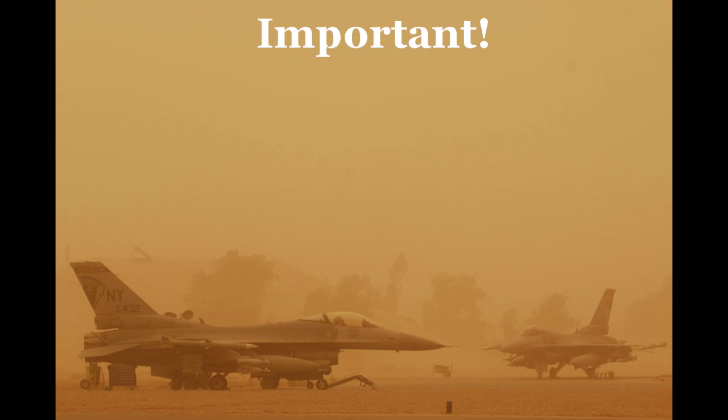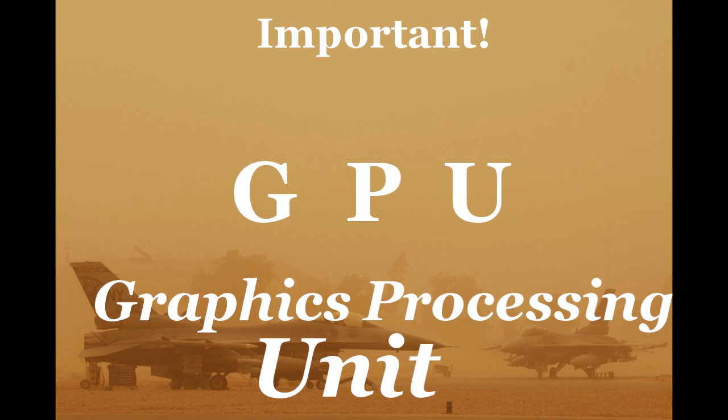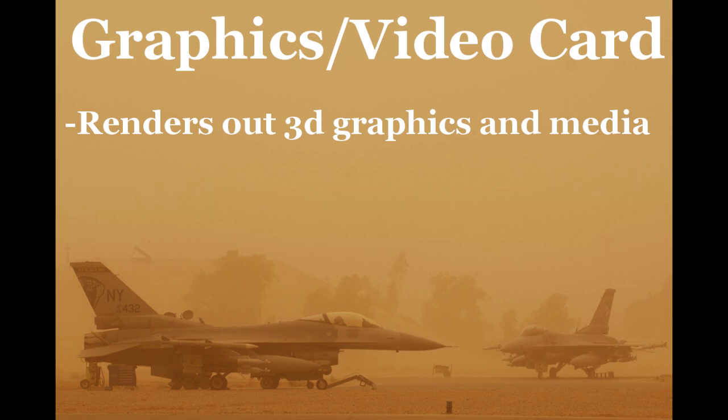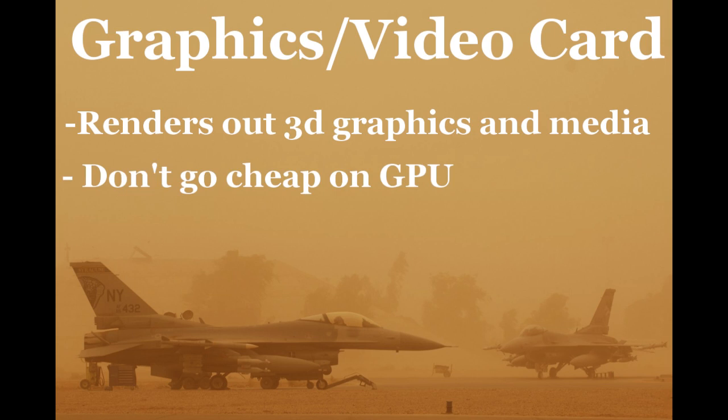Now, this is probably one of the most important parts of this mini-series, and it's the GPU, which is a graphics processing unit. And pretty much what it does is it renders out your 3D graphics on your computer. It also works for different things like YouTube, video games, movies, etc. And it's really important that you don't go skimpy on your graphics card, especially if you're building a gaming PC. I kind of made that mistake with some of my older computers.